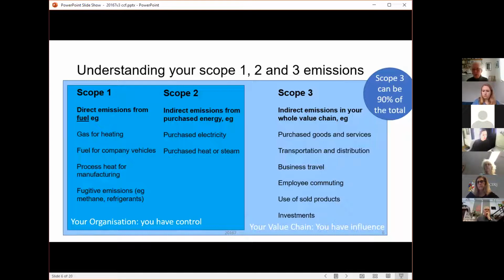Scope 2 is purchased energy. So typically, the most important thing is electricity. And if you buy heat or steam, it's purchased heat and steam. It's made elsewhere, and then you're buying the energy. So it's very narrow. It's basically just the fuel and the electricity in your organization over which you have full control. Scope 3 is basically everything else over which you have influence.